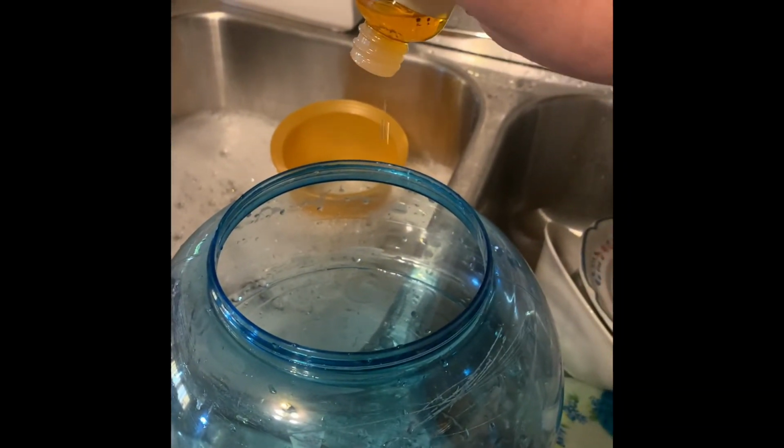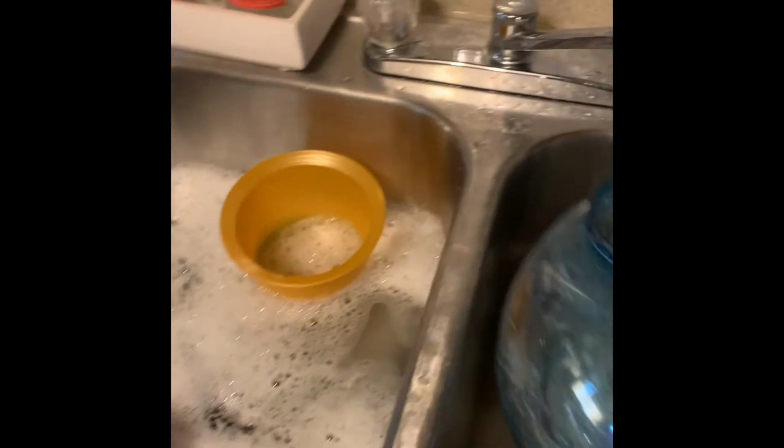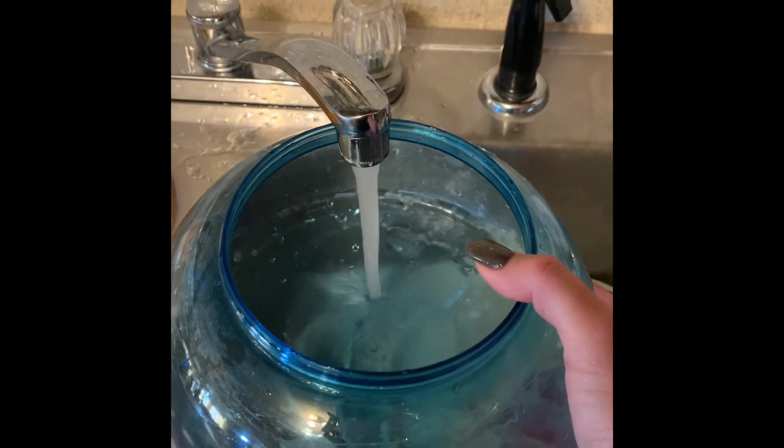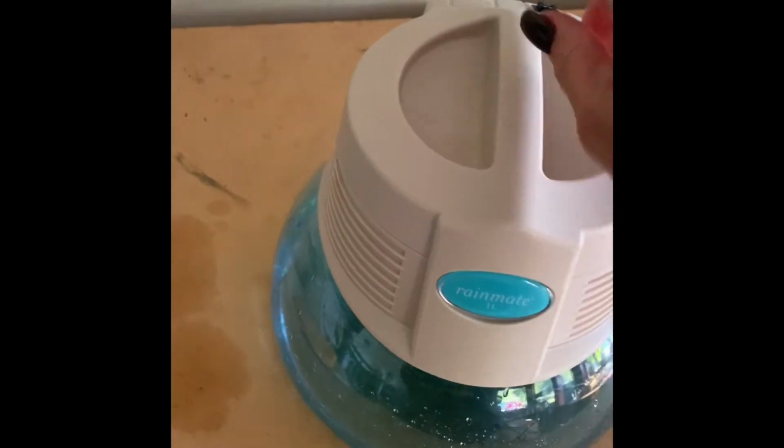This is the rainbow mate that goes with the rainbow vacuum system. I'm gonna add a few drops of orange scent, add some water up to the fill line, and then let that sit in my sunroom. It helps purify and clean the air.